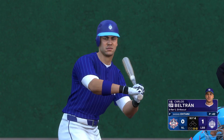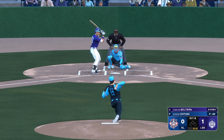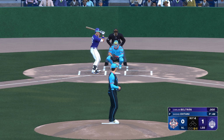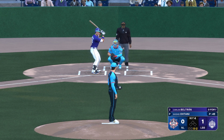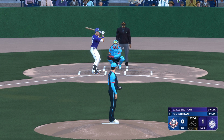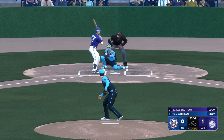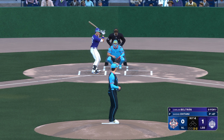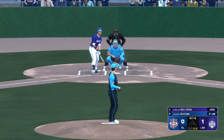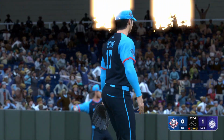Bottom of the 4th. Here's the center fielder, Carlos Beltran. And that's fouled off. And a swing and a miss. He got away with one there, but he knows he can't go into that spot very often against a guy like this. 1 ball. And the next pitch is way outside. And misses inside. Spoils a 2-strike pitch, and he'll see another. Swing and a miss. Struck him out. He's notched 4 strikeouts now.